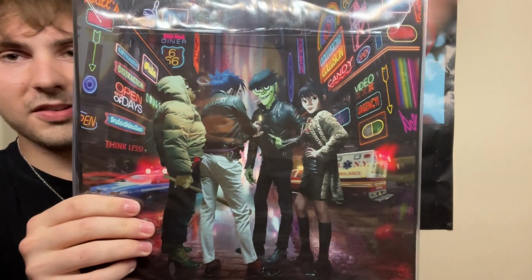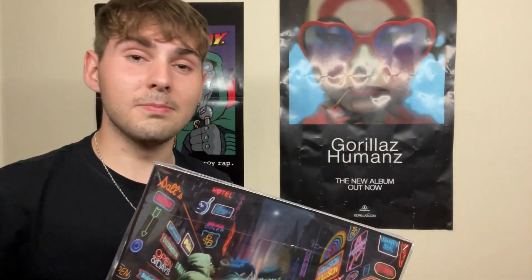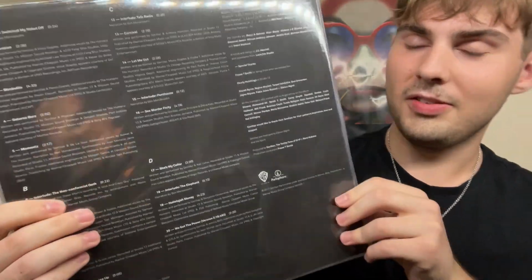And for those wondering what the inside print was, it's just the artwork used on the back cover of the normal Humanz vinyl. And on the back side to that, it's just black with the song credits on the back. Right, that's Phase 4. Let's move on to Phase 5, where we have the Now, which is just one disc.